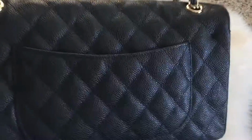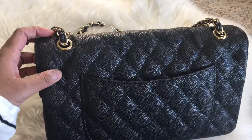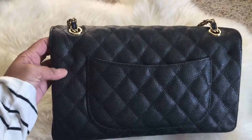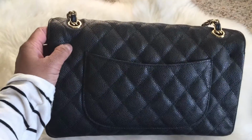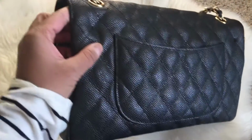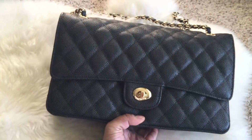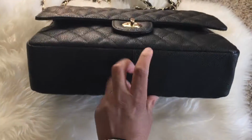You'll also notice right here and here, there's 2 little dimples in the bag. That's where the flap, the inside pocket, actually stitches on. So that's a really beautiful detail that they've incorporated from the original design. Stitching is very good, very sturdy.